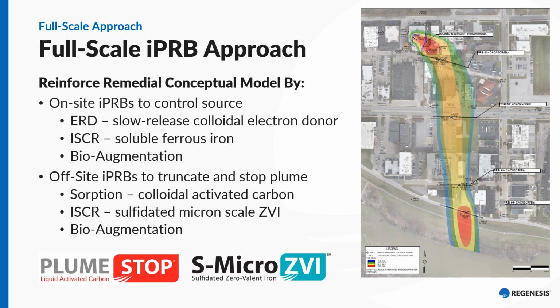We did a two-tiered approach, a combined remedy with the on-site component up near the source, utilizing a slow release electron donor and a soluble ferrous iron to mitigate anything bleeding off from that source material prior to hitting the first PRB, consisting of a colloidal activated carbon or PlumeStop technology and our sulfidated S-micro ZVI for the remainder of the 4 barriers for the off-site application.